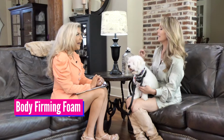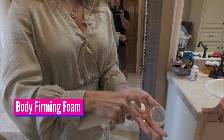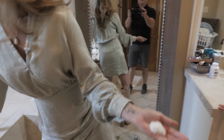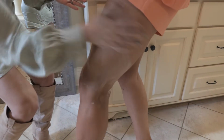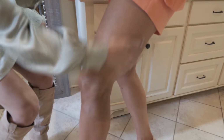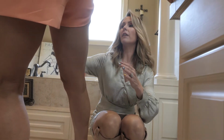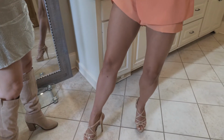So I do have this one little secret that is a body firming foam. Okay. So I'm old, I'm 45, things are saggy, okay? The collagen helps with that, it helps with all over, but this foam is kind of amazing because it's just a foam you squirt in your hand, and as soon as you get out of the shower, you put it on. And then you maybe put it on before bed or one other time. And I'm telling you, it will reduce that appearance of old lady legs or cellulite. It kind of smooths it out.